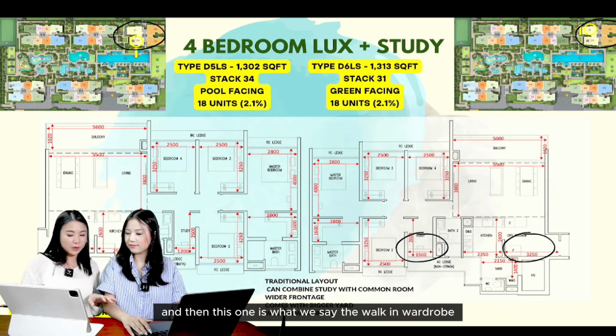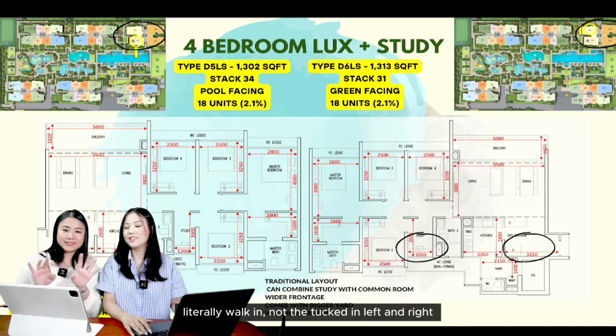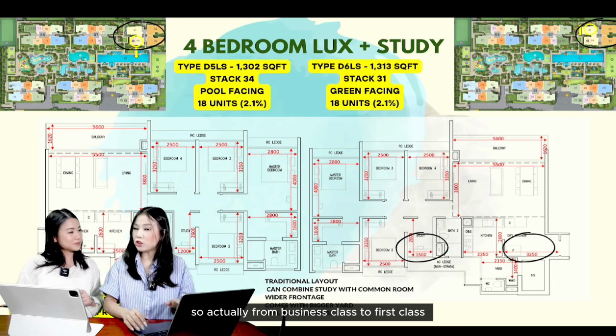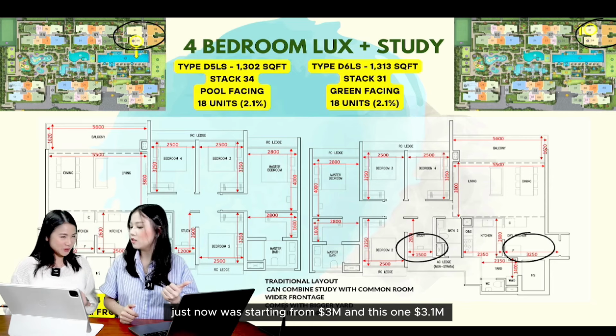And then this one is what we call the walk-in wardrobe. Literally you can walk in. It's not the tuck left and right kind. Okay, guide price 3.1 million. So actually from business class to first class, that's now starting at 3.1. Top up not a lot. Yeah, 3.1, correct.